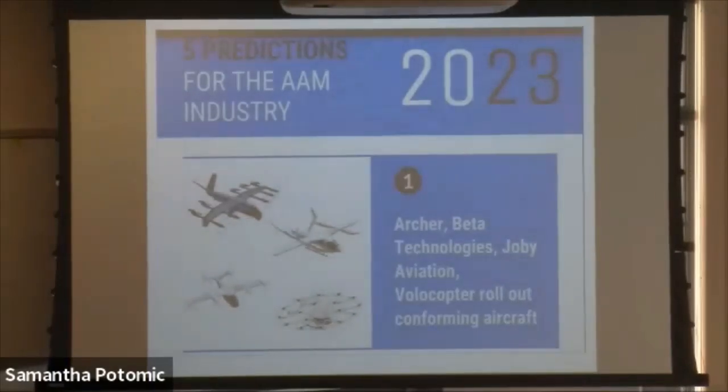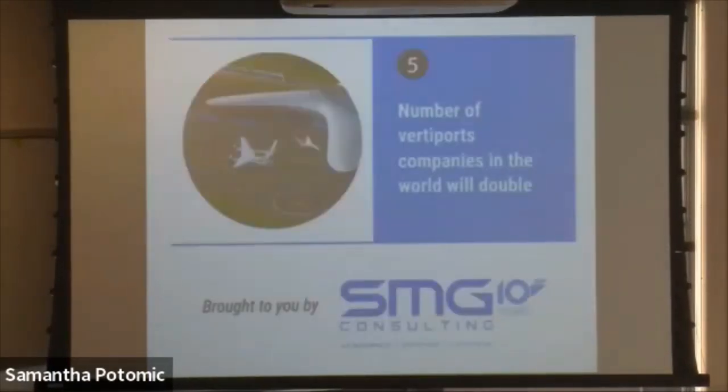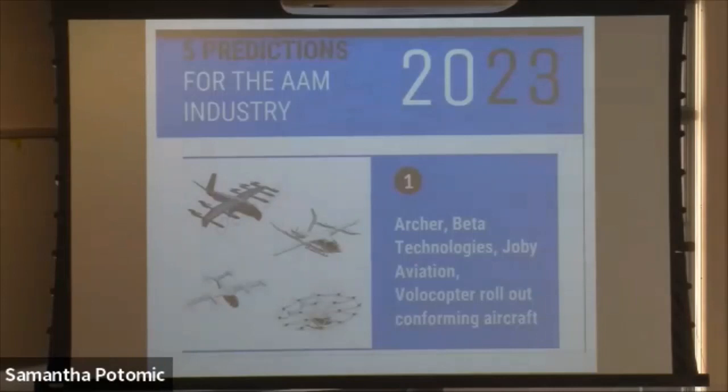Now, the company that I mentioned before, SMG Consulting, they have issued 5 predictions for this year for the AAM industry, AAM being Airborne Advanced Mobility. So number one is these companies will roll out what they call conforming aircraft: Archer, Beta, Joby, and Volocopter. Conforming aircraft, I guess, means that they're intending to have these eventually mass-produced, well-defined components, etc.